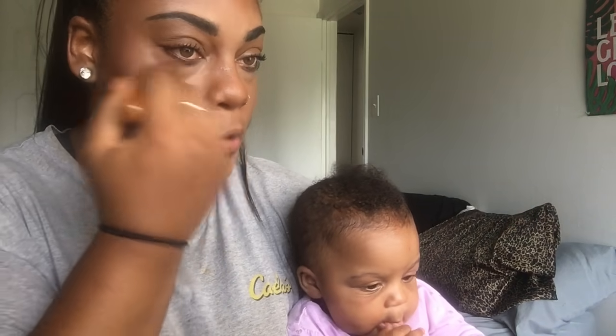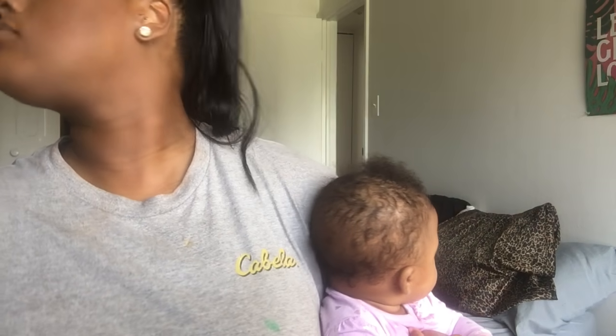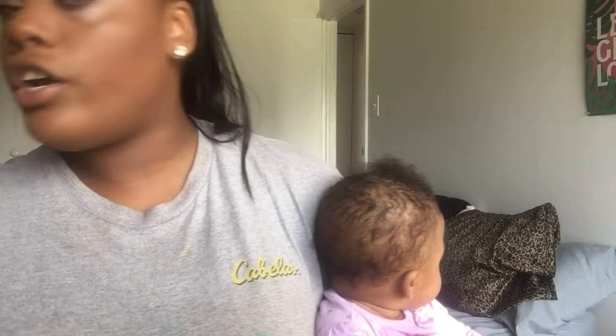Okay, so lastly, before I do my highlight and stuff, I'm going to go in with my face powder from Malibu Glitz and just kind of mattify it a little bit. Then before we put the highlight on, I'm going to set my face. This is the tricky part, so make sure you don't get it on baby girl.